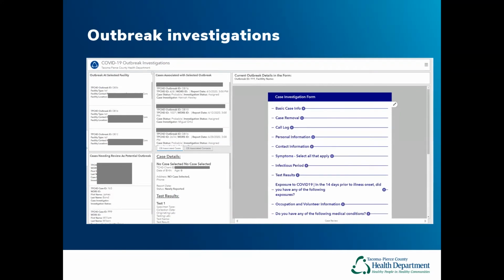Our outbreak investigations process is very complex. We can sometimes be investigating a facility that had an outbreak for up to 3 months or more. Sometimes it's less. And there's a lot of different components that they're working with. They're working with cases, contacts, and facility information. We have multiple types of facilities. So there's so many dashboards built into this that we actually can't even see the tabs because there's not enough room to show all the different tabs.